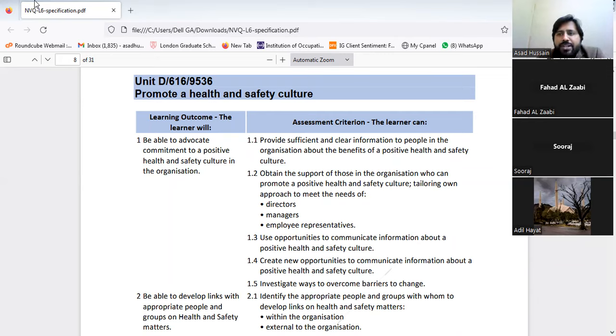To successfully complete this unit, what do you have to do? You have to fulfill the assessment criteria. In this unit, we have 3 learning outcomes, and these learning outcomes have different assessment criteria. In total, with respect to the 3 learning outcomes, you have to fulfill 15 assessment criteria.